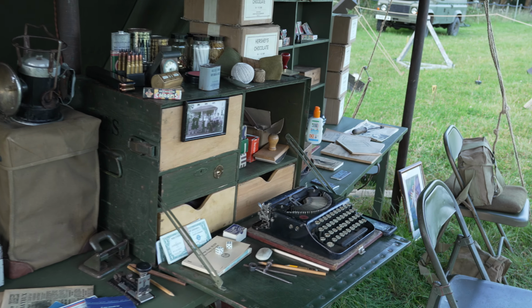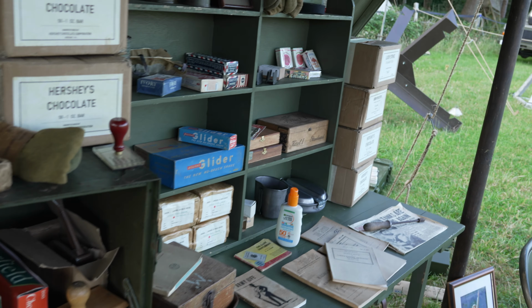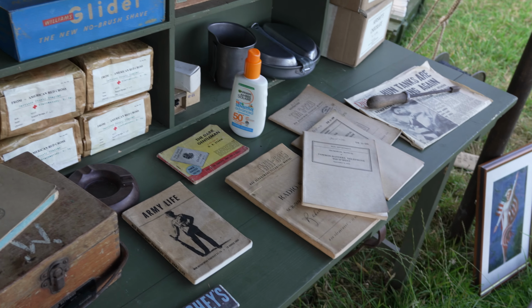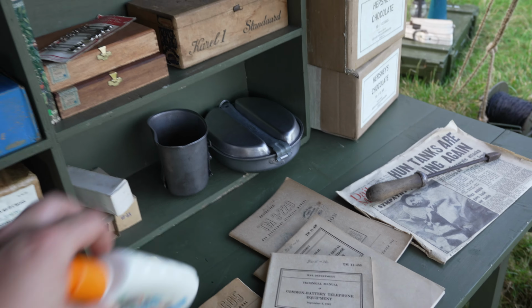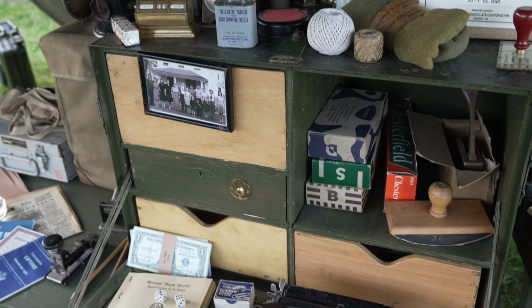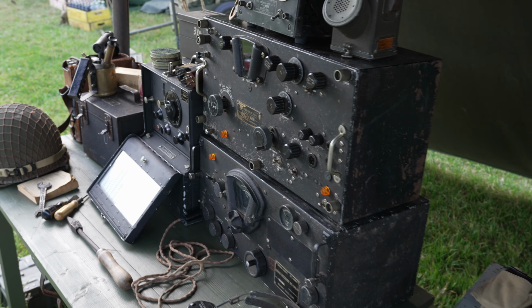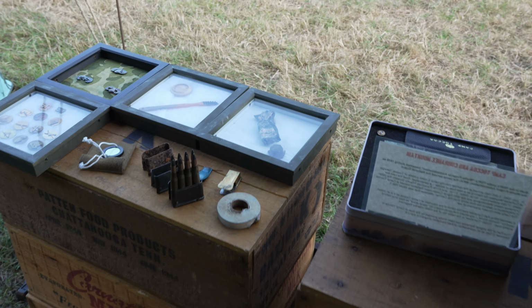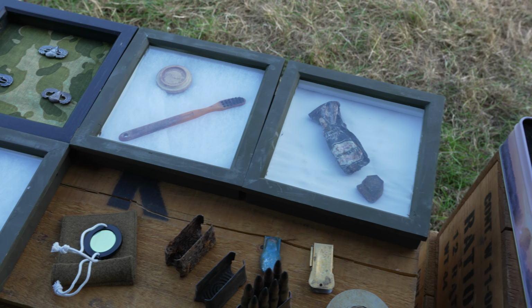So these are his little model boards that he made of some of the D-Day landing areas. And then we've got all of his little personal items and his field desk and everything in here. He's got an insane amount of tiny little details. That's my sun cream. That certainly shouldn't be there, ignore that. And then we've got his typewriter and his field desk, and some of his radio equipment. And then we've got the pigeons. I'll show you them from the front, and a couple of his relics from various places.